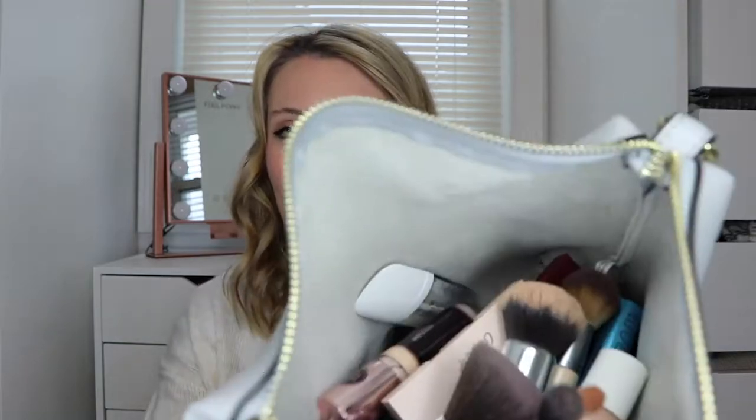So if you want a sneak peek of what we're dealing with here, here is everything inside. There's lots of fun products and brushes, and this is for a very basic face of makeup, a very basic, natural kind of smoky eye, kind of what I have going on now. So if you want to create the look that I have on my face currently, this is what you will need.